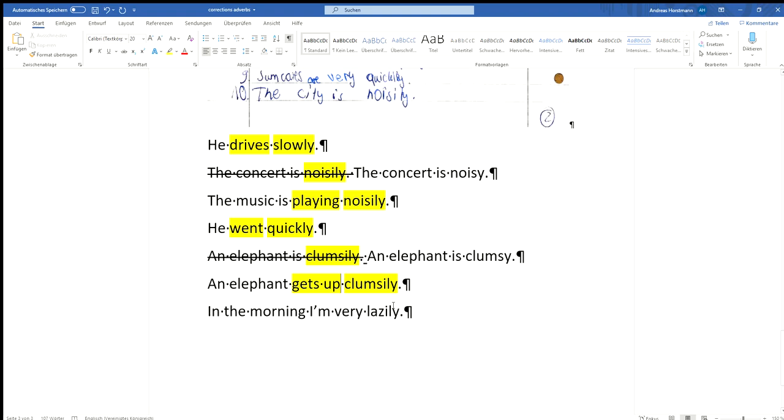In the morning, I'm very lazily. Nope. Same problem as before. We've got our adverb. Yes. But unfortunately, we only have here this form of to be. And that's not good enough. So, possibility number one. In the morning, I'm very lazy. Yes. That works.